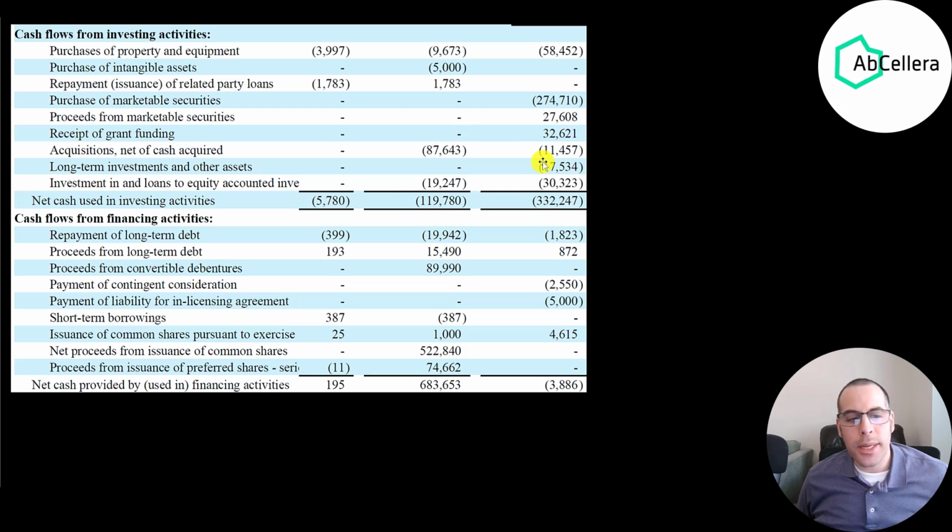And they spent 48 million in investments in long-term assets. This could be the investment in another biotech company. They didn't have much going on in their financing section in 2021. Last year they had a lot going on. They generated over 500 million from issuing common stock.